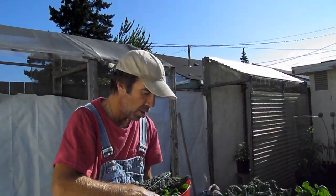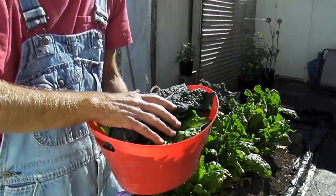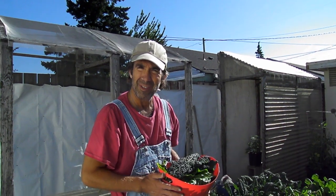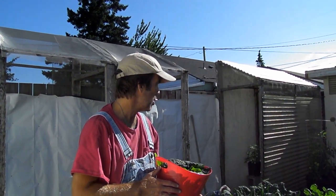That is our salad mix. And all lovely, all organic, no pesticides. This is boutique stuff. We'll be moving out into the orchard. That's the garden segment for this morning.